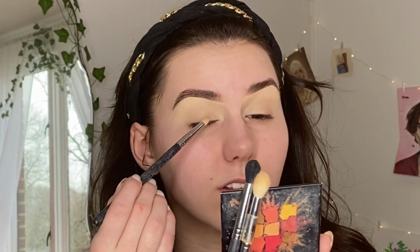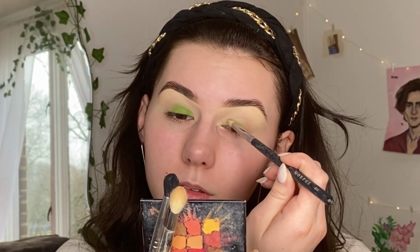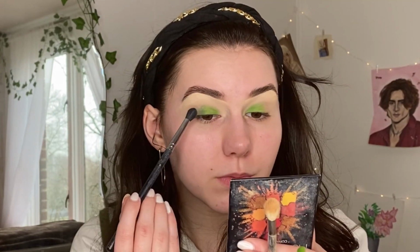So I'm actually gonna go in with a packing brush. This is the Morphe M431. I think I'm gonna use this green shade here. So I'm gonna go in with my M431 and just pack this on the lid. Okay, now that I have the green on, I'm gonna deepen up the color. So I'm gonna go in with a little bit of a darker green just to add some more dimension here. Just start packing that on.